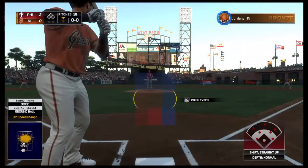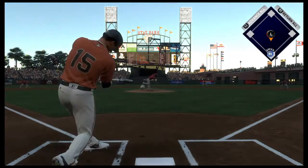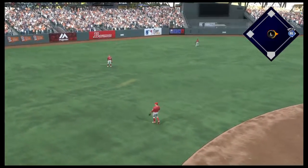Ready now, Whit Merrifield. He'll get us going in the home half of inning number 3. Second baseman, Whit. Hit sharply on the ground to the left. And that's the first hit in this one for the Giants.